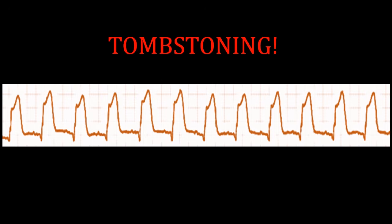And as if the term Widowmaker wasn't bad enough, believe it or not, the heart tracing associated with a Widowmaker heart attack is known as the tombstone pattern. And as you can see on this EKG tracing on the screen here, it resembles a bunch of tombstones. If someone shows me a tracing like this, I know I need to fix this very, very quickly.